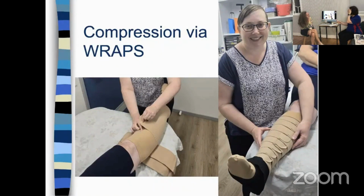So when we've got a difficult situation where we can't necessarily get them in often enough, or where they have a helper to get that and they're not able to get into a garment quickly, then the wrap can be very helpful. It's actually fairly hard to get wrong once you bench up.